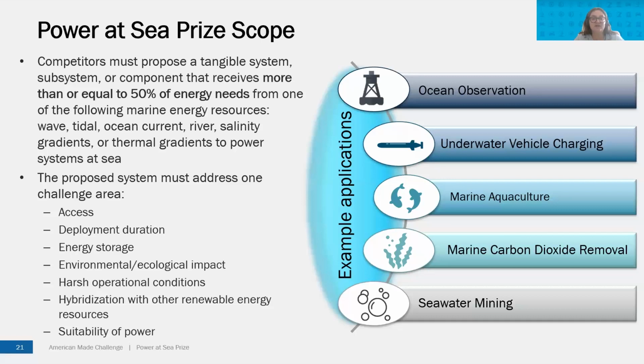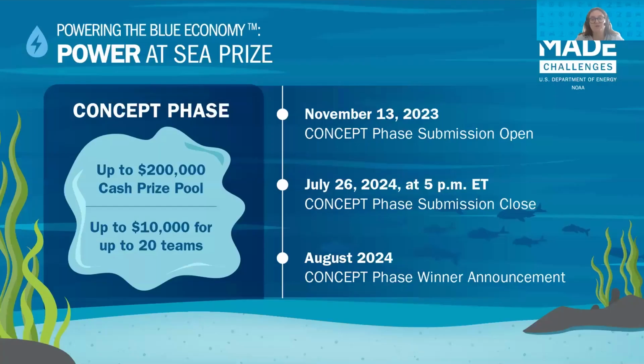And some potential example applications. So I want to be clear that these are not all the applications, but just some examples that Linnea did such a nice job going through. But they can include everything from ocean observation, which could include underwater vehicle charging. We would be interested in seeing applications that address power needs of marine aquaculture or marine carbon dioxide removal, or even seawater mining. And so again, that is not a comprehensive list. Those are just some examples of what we think interesting applications at sea could be powered by marine energy, but competitors are welcome to propose other areas and other end uses for our consideration as well. Go to the next slide.